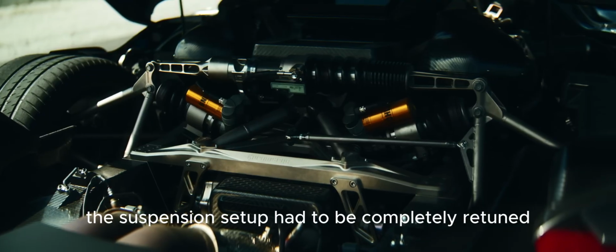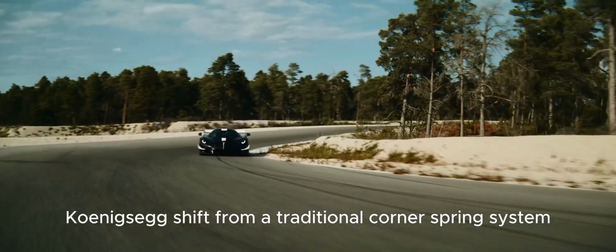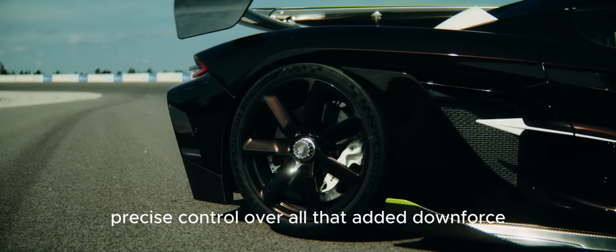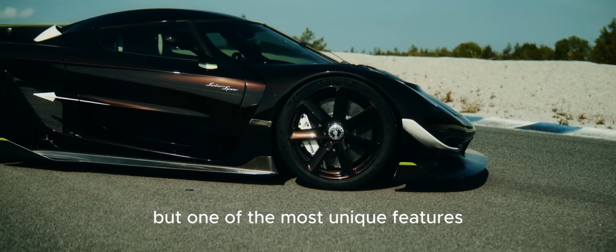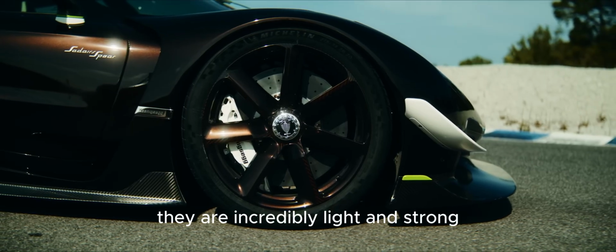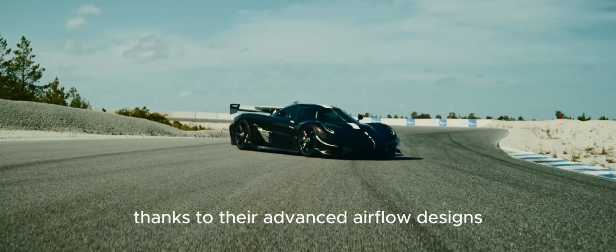drag. The suspension setup had to be completely retuned. Koenigsegg shifted from a traditional corner spring system to a triplex damper setup, giving the car precise control over all that added downforce. But one of the most unique features is the carbon air core wheels. They are incredibly light and strong, but they also increase downforce thanks to their advanced airflow designs.